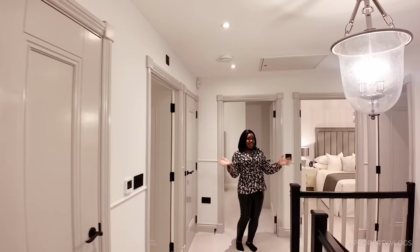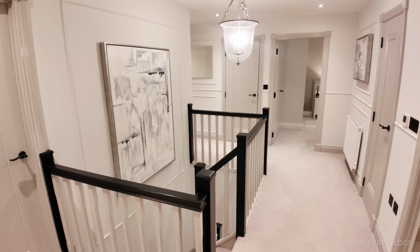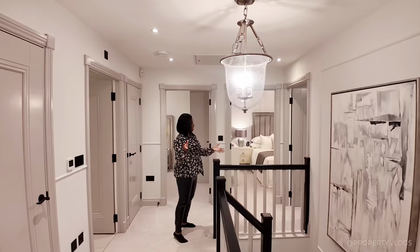Now we are upstairs, on the first floor. As you can see, we've got a U-shaped landing. I love the solid wooden balustrades, and they've painted them black. That's a show home quirk, the fact that they've painted them black, but it's such a fantastic idea if you do like this house type and you do want to purchase it. So let's go into one of the rooms.